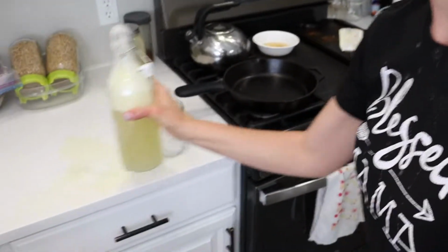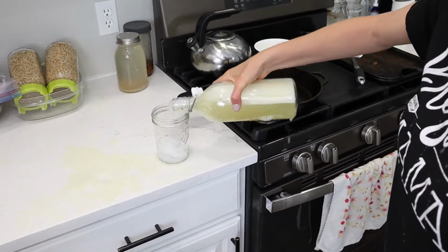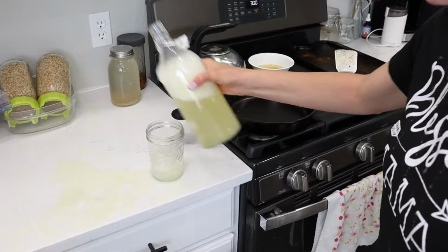I should have put the camera on the tripod. Okay, I'm gonna clean this mess up and I'll be back. It's like dripping down my face. Actually, let's go ahead and try it. Might as well now, right? Before I clean up the mess. Okay.